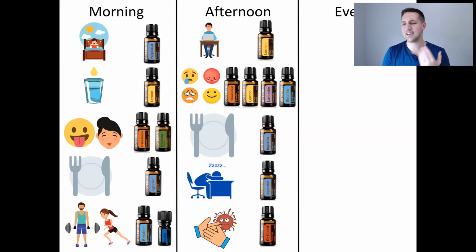That's going to kill any bad bacteria, any bad viruses or anything like that that could be a threat to you, okay? For those of you who have children, every single morning we also rub On Guard on their little feet to help protect them for the day, and that's a common practice in our home.